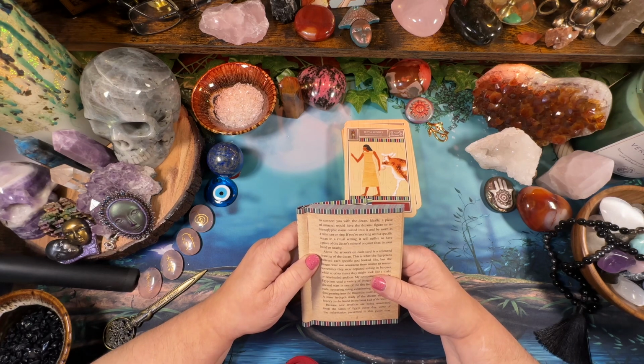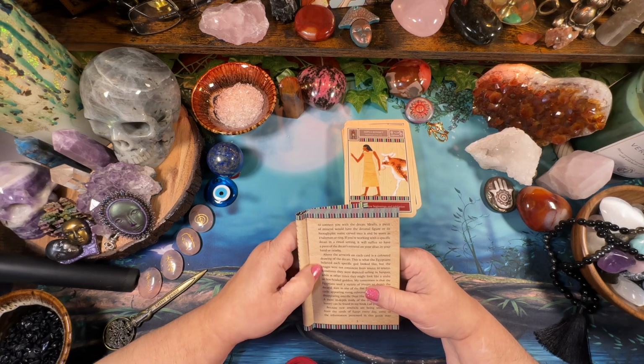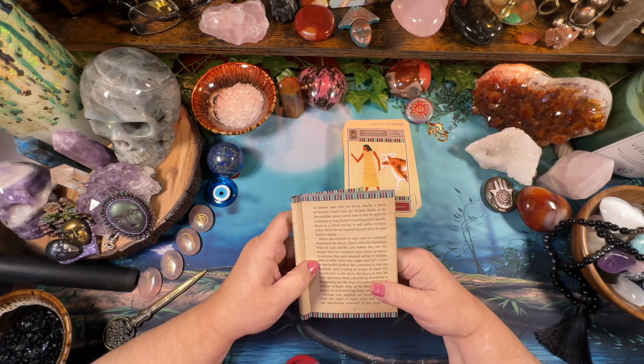Above the artwork on each card is a colored drawing of the deacon. This is what the Egyptians believed each specific god looked like, but the images were not consistent from source to source. Sometimes they were depicted sailing in barks, while other times they might look like a snake or lion-headed goddess.